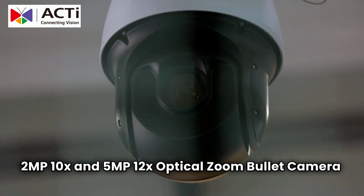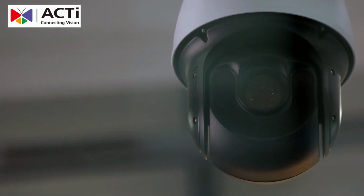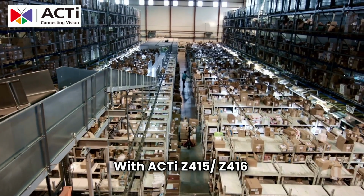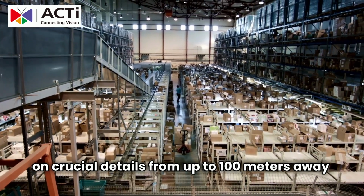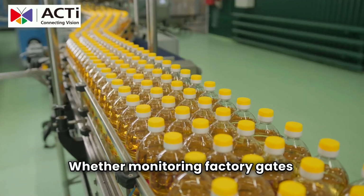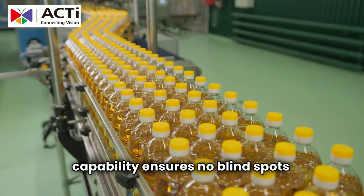2MP 10x and 5MP 12x optical zoom bullet camera. Imagine having eagle-eye surveillance in your factory. With ACTi Z415/Z416, you can zoom in on crucial details from up to 100 meters away. Whether monitoring factory gates, production lines, or storage areas, this powerful zoom capability ensures no blind spots.